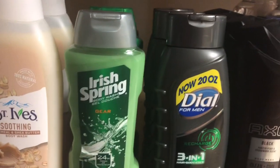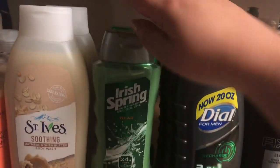Have 3 bottles of the Shea Moisture, and they are all different scents. So yeah, couple of bottles of the St. Ives, couple bottles of the Irish Spring. Unfortunately, this does break my boyfriend out.